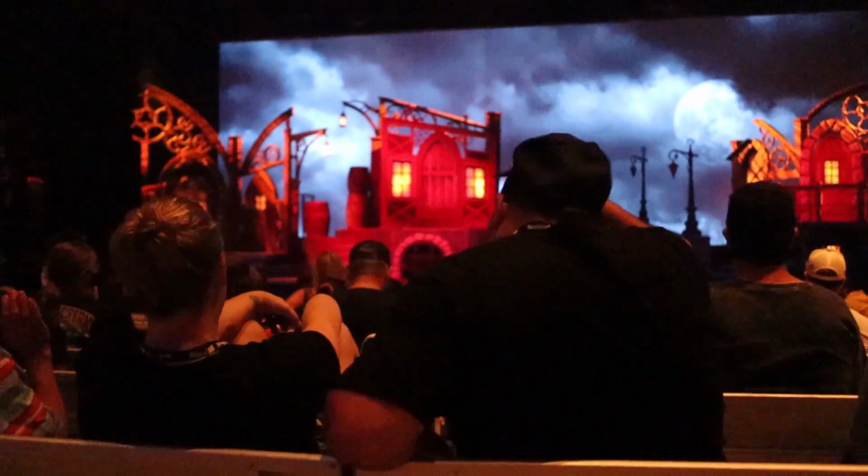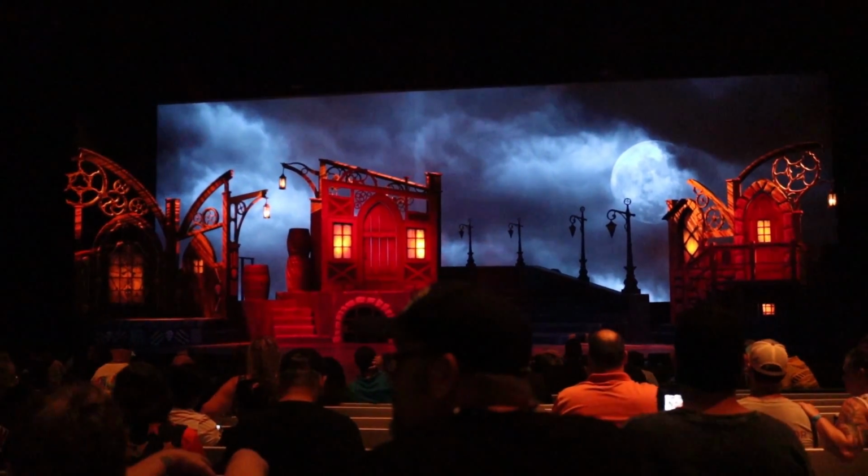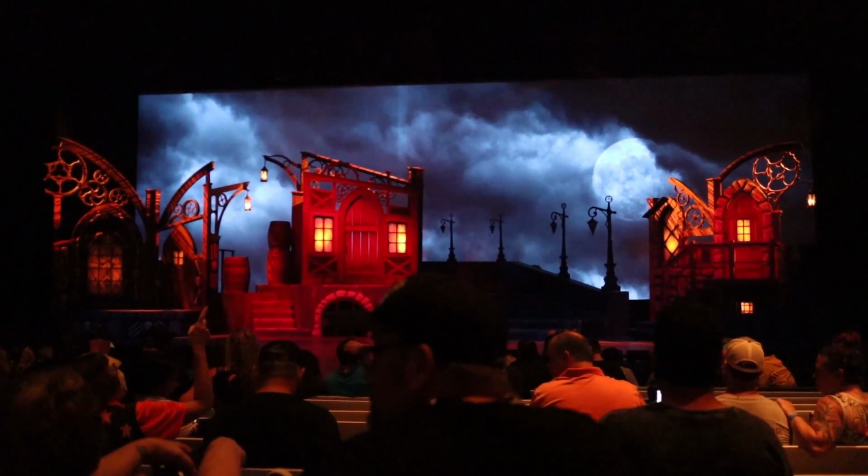So I just rode Mako 7 times, but now we are in the theater for Monster Stomp. It's gonna be an interesting show.